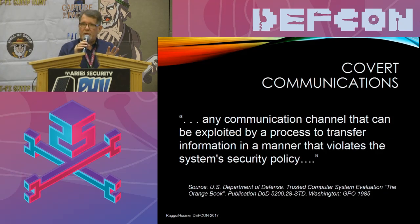So just a quick definition that came out of the 1985 Orange Book from the Department of Defense to define what covert communication actually is. It's any communication channel that can be exploited by a process to transfer information in a manner that violates the system security policy. So basically the concept is, I want to be able to leak information out of the organization. I want to be able to communicate with people without anybody knowing.